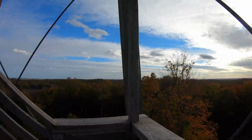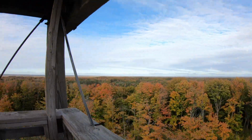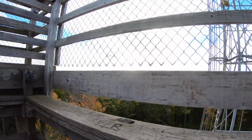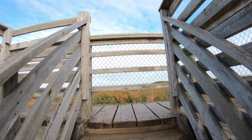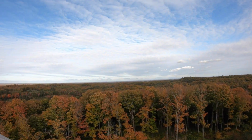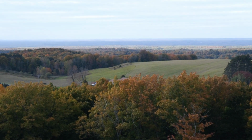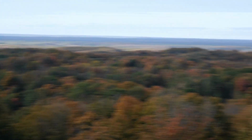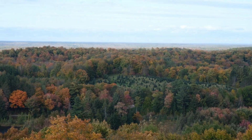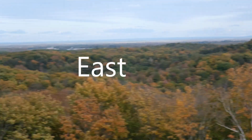Yay for observation towers, otherwise I wouldn't see anything. And I've been doing this for 2 years now, and this is the first time I've gotten to a high point other than St. Peter's Dome and had a view. Sorry about the wind. Starting northwest. More. Northeast. East.